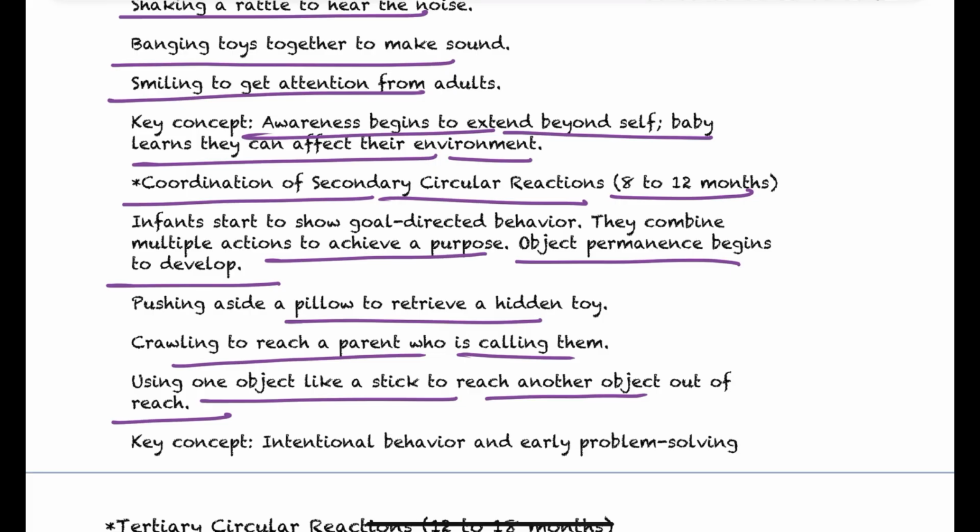And in this coordination of secondary circular reaction period, the baby combines multiple actions to achieve a purpose. You have to understand that this is goal directed behavior to achieve something, like crawling to reach a parent who is calling them, or using an object like a stick to reach another object out of reach. The key concept is intentional behavior and early problem solving. They try to solve problems, and these are all intentional behavior.